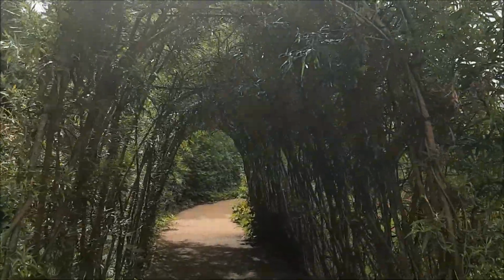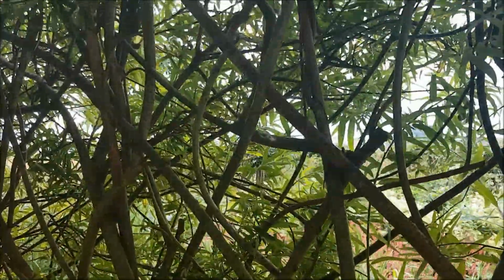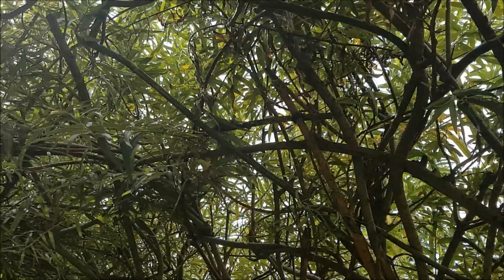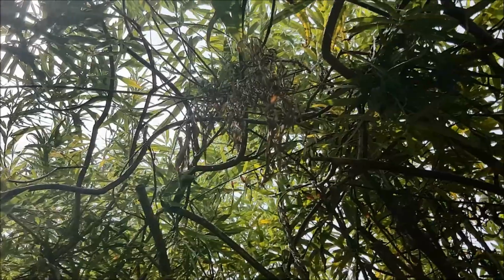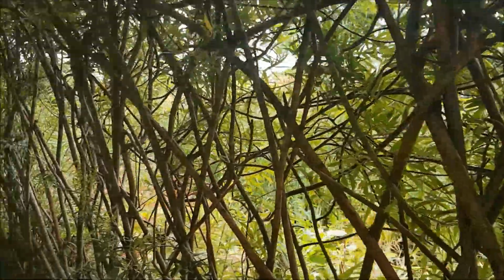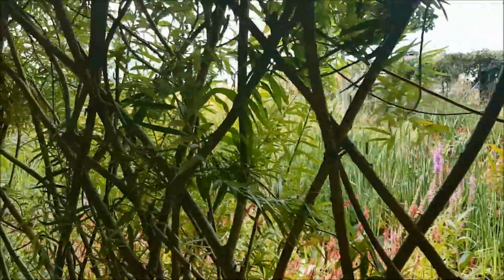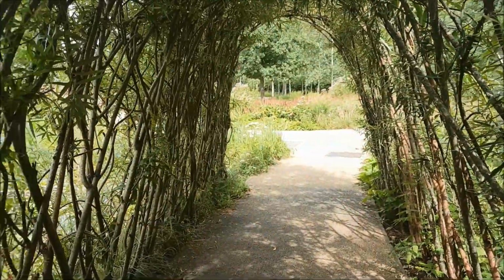Okay, I'm going to show you the pond in a minute. Let's just go inside this tunnel. Isn't it fabulous? And the good thing with willow is that it's a quick growing, very harvestable wood. So you can use it for all sorts of things, including making structures, in making fences. You can grow it for firewood. I love this. I love it.